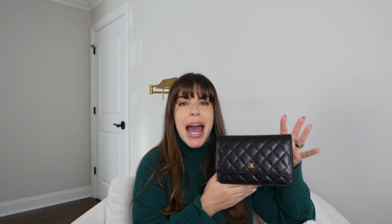This is a bag that I had on my wish list for a few years and had not been able to find. So I was really, really happy to be able to finally add this to my collection. It's just such a practical bag because you have the chain where it can be worn as either a shoulder or crossbody bag. You have the interior wallet card slots, which makes it very practical. And you can tuck the chain in like so and wear it as a clutch like so.